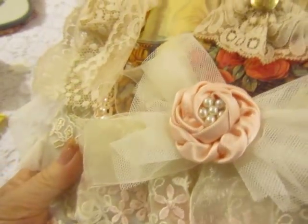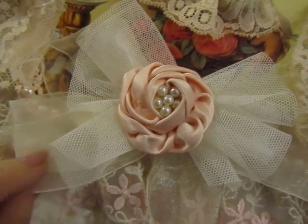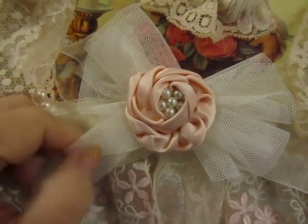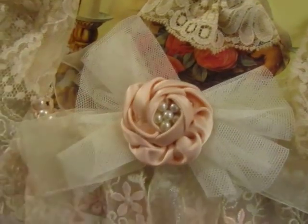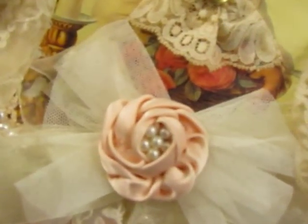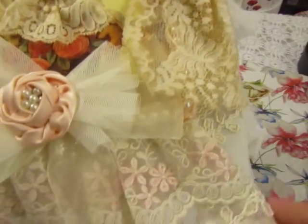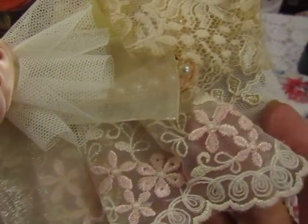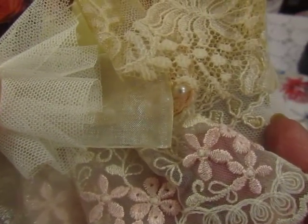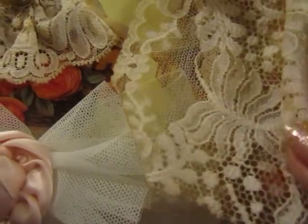And then further down, look at this. Isn't it just beautiful? She's made a bow out of ribbon. And then another one out of tulle. And then there's this hand-rolled flower with the pearls inside. And all around here is the most gorgeous, gorgeous lace. Just look at that. It is so beautiful. And there's different sorts, you know, wherever you look.